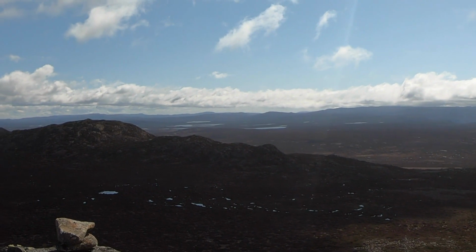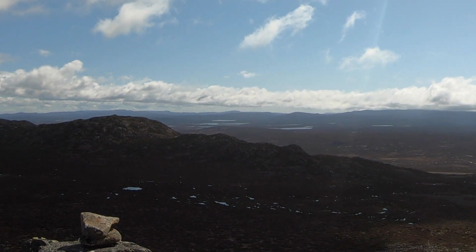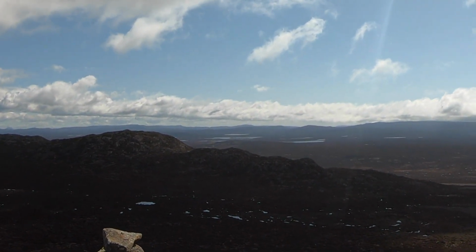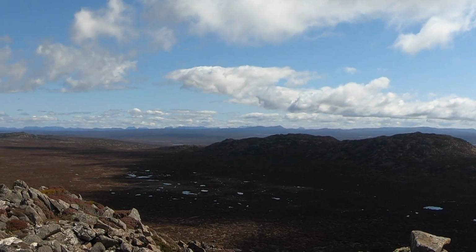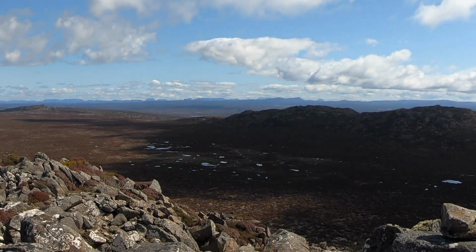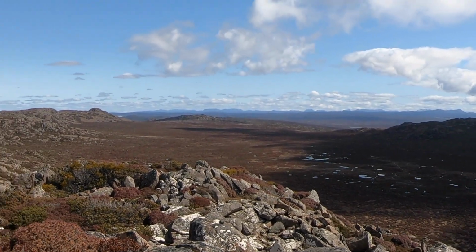Thousand Lakes. Love to go in there and do an overnighter and do some fishing, and do a video on that one. You've got Cradle Mountain right over the back, you can hardly see it. You've got the Cradle Mountain Lake St Clair National Park and all its peaks in the far background. In the foreground, just yeah, Central Plateau.